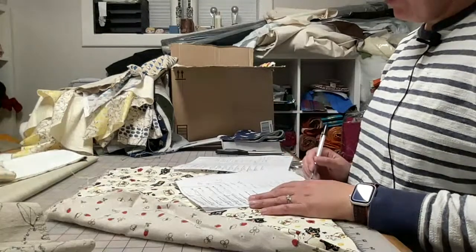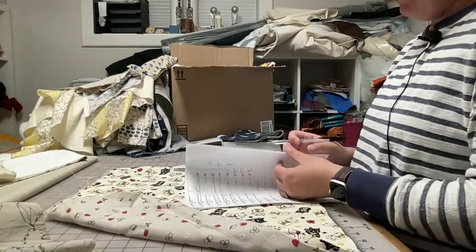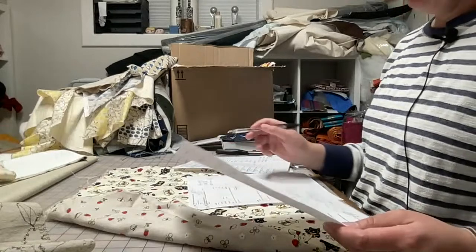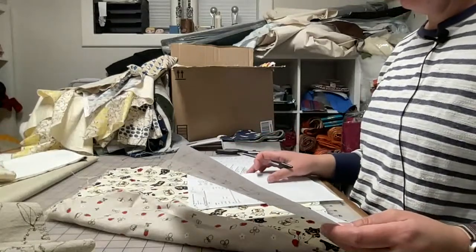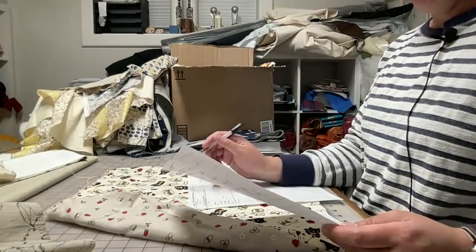I know I have the triangle Maiko on blue. And we've got the macaron critters on gray over there. They just need to be cut down. And I also have the triangle for the penguins.